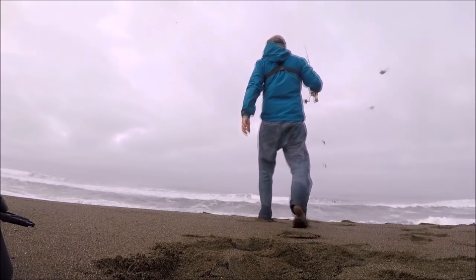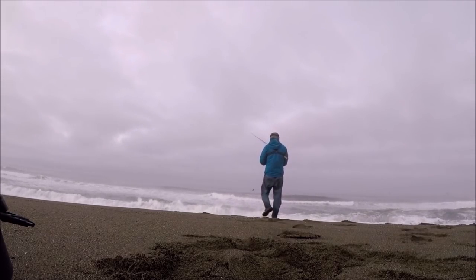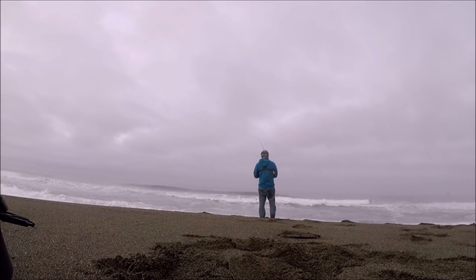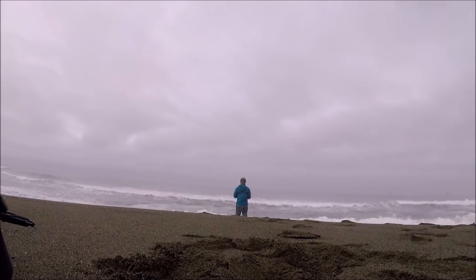The best time to catch these redtail surf perch is year round. There isn't really one month that's better than another month. What's more crucial is you want to look for an incoming high tide. You want to fish 2 hours before and 2 hours after high tide.